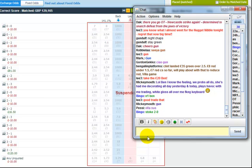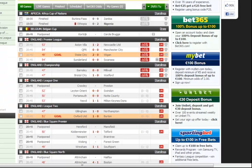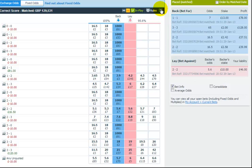Other trade, both teams to score in the Stoke-Wigan game. Stoke have now gone 2-0 up, and we're waiting there for a Wigan reply. We've already reduced our liability on that particular trade, so we can't lose, but we're just hoping that Wigan can find the back of the net, and that will leave us a nice healthy profit of around about a 70% return on investment.